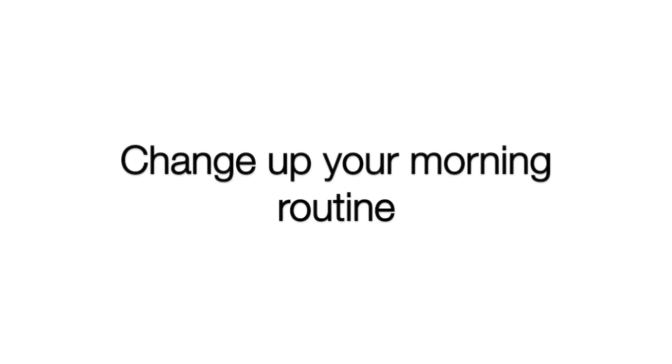Tip number four is shake up your getting-ready-in-the-morning routine. If you're in the habit of waking up every morning, making your coffee, eating your breakfast, then brushing your teeth and putting in the contacts, and then getting dressed and doing your makeup, that's kind of the order we have things in. We have autopilot, right? It's kind of necessary. We do need autopilot to get through our days and our lives.